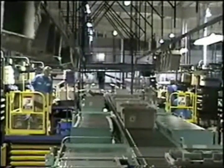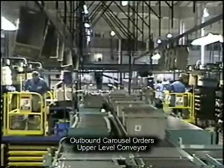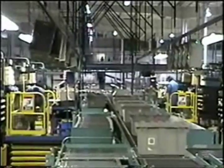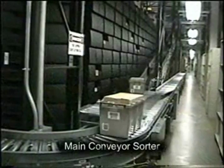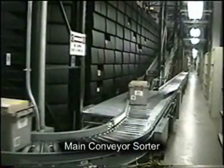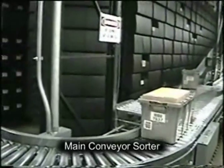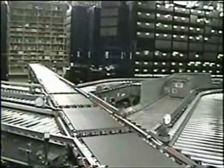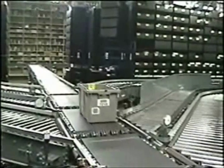When a wave of totes is complete, the carousel operator moves to the top conveyor and pushes the totes onto the outbound conveyor with the packages of product inside. All orders are sent to the central distribution sorter to be diverted to the next processing point. Totes can be sent directly to packing if there are no additional picks. Totes can also be sent to the inserter extractor device for consolidation of multi-tote orders.